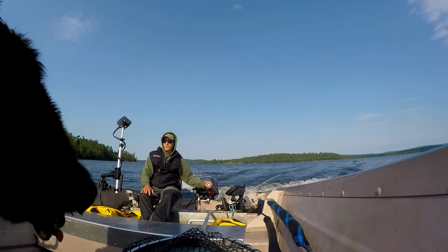There we go. That's a good one. That's a good fish. Oh yeah. This walleye's got some weight to her. Oh, that's a nice walleye. That's a good one. That's a good one.